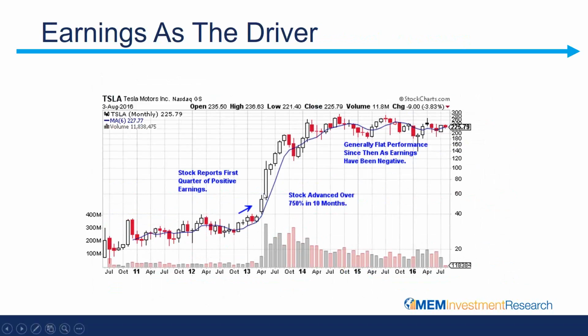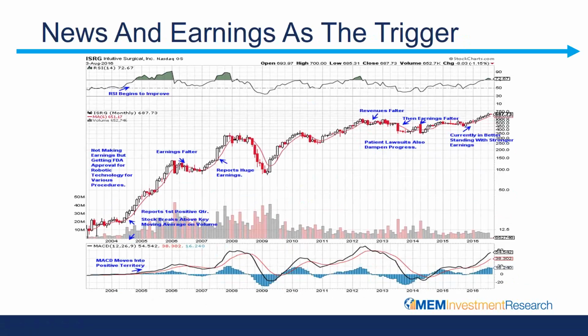So even if you captured a small part of that move, you would have been well served. And then here's Intuitive Surgical, and I mentioned this stock earlier. What we are looking at here again is a monthly. And again, the reason is because I wanted to point out to you how, yes, earnings are the primary driver, but you can also look at news. And when you can put the two of them together, it really can be very, very powerful.